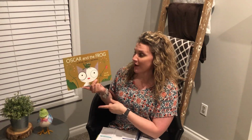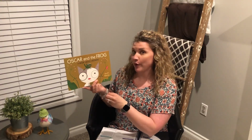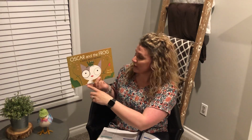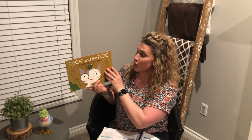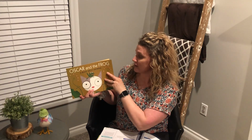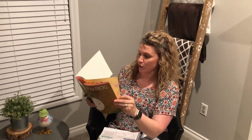So this is a book about growing. So we're going to see a lot of different things that are going to grow. Now we know when we grow, we start out as babies and then we get bigger and bigger and then we're grown-ups. So we're going to watch to see how some things grow. Oscar and the Frog, a book about growing.